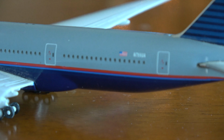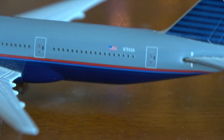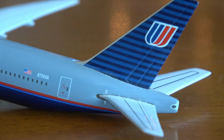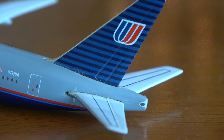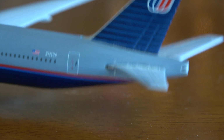The wing of the 777-200. Got our registration here, the US flag, and of course the L3 and L4 door. Registration is November 799 Uniform Alpha, so this is one of the older 777-200s, just a 200, not an ER. See the APU housing detail, and of course the old Battleship gray tail, which looks so nice on this plane.